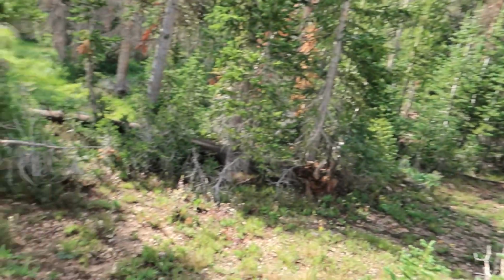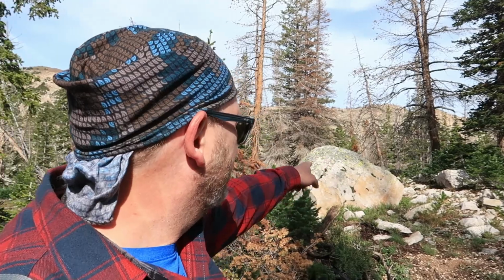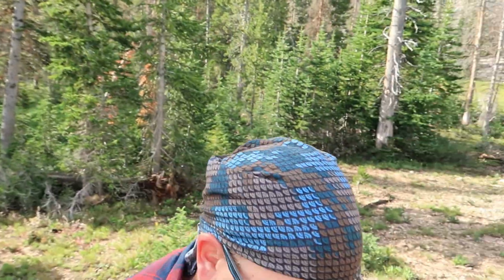I'm going to give the GPS a rest so I don't drain my battery. It's at 37%. But I just came up this. Cutthroat Lake should be right over this ridge. So, you and I will both discover it together.